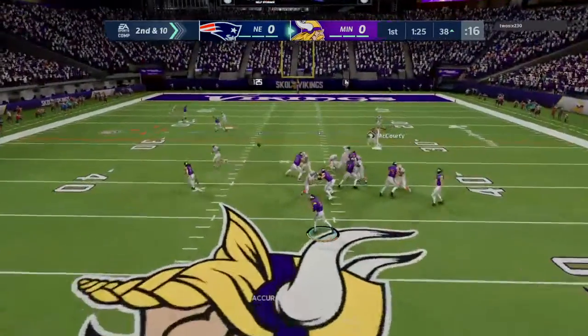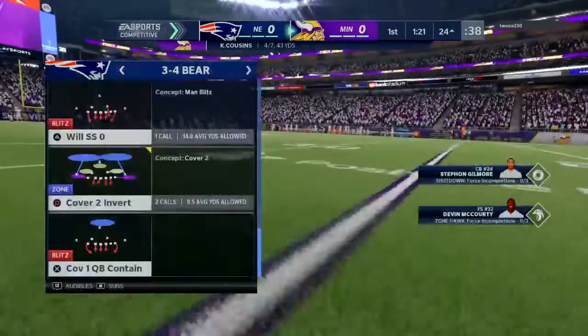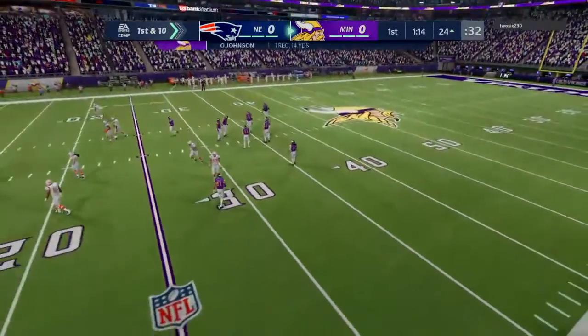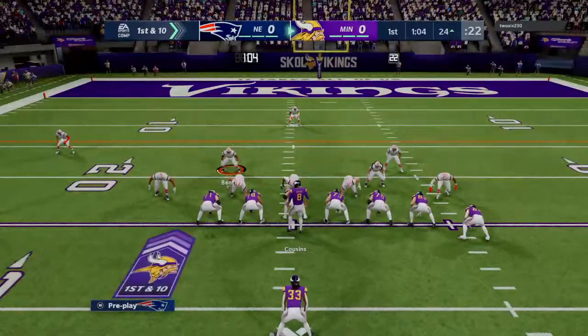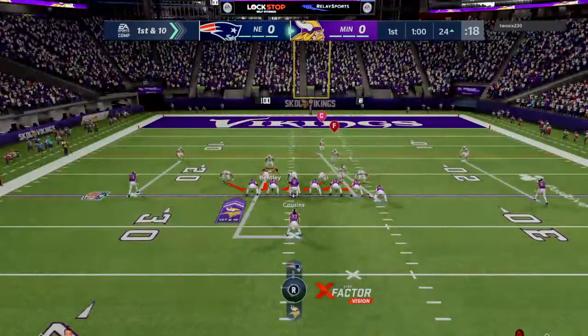Off the play fake, Cousins. And a diving grab. I think he got that, yes. Give him 14 on that one and a 1st down. Every coach we ever talk to says to his team before the game, quick start, guys. Let's get out of the gate fast. How about that? They took his lesson to heart, didn't they? They did exactly that. A nice diving catch here on the game's opening drive.